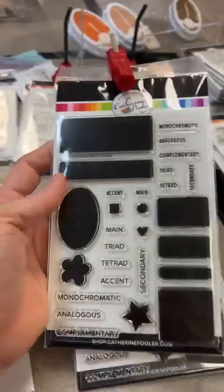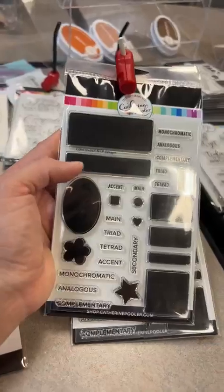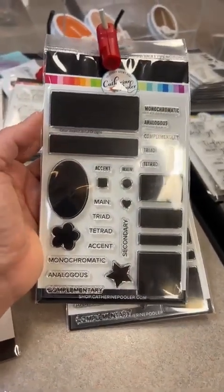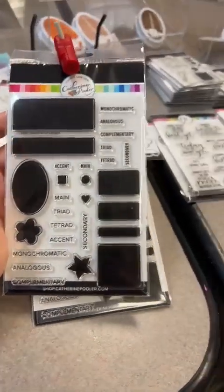And then next up, we've got one that's called Color Swatch. So I really like this one. If you like to catalog the different colors of inks that you have, and if you like to kind of stamp layering combinations, this is really good for that one as well.